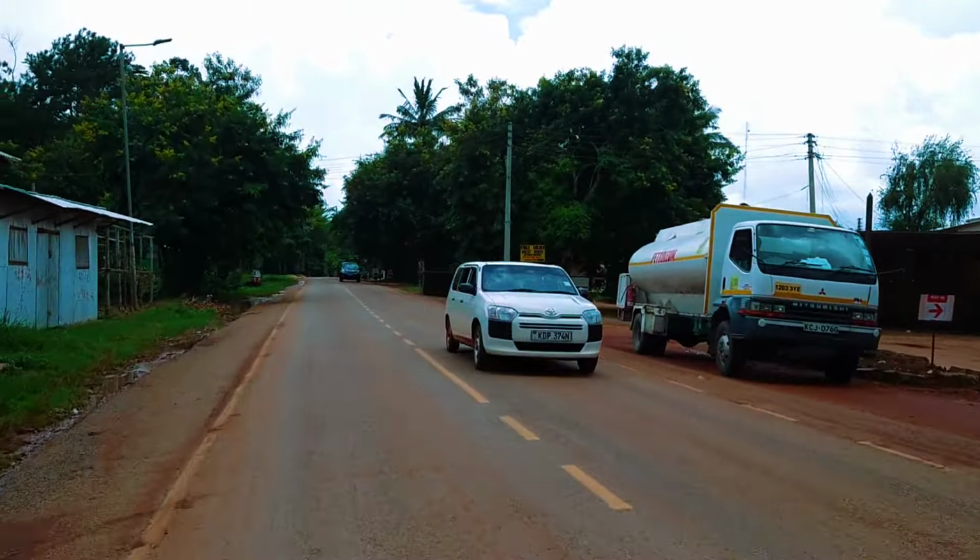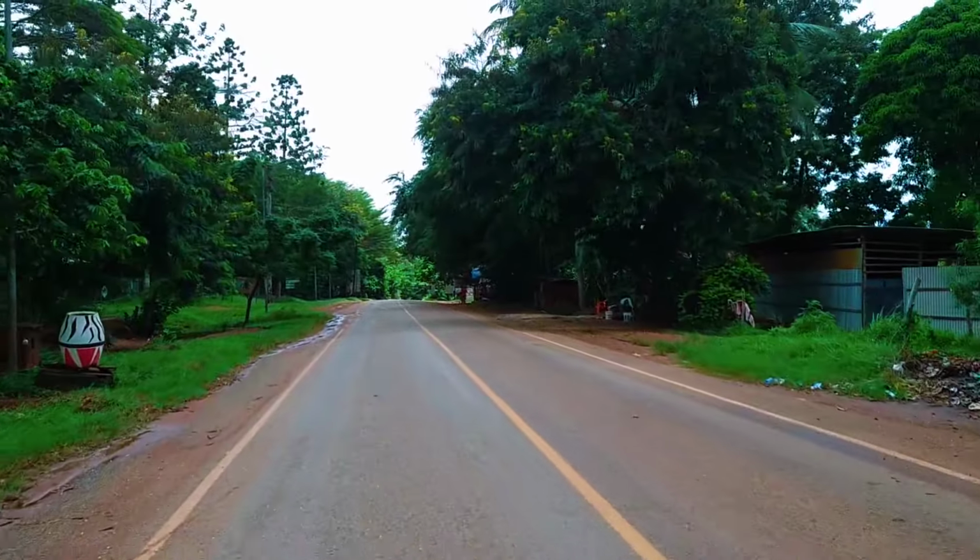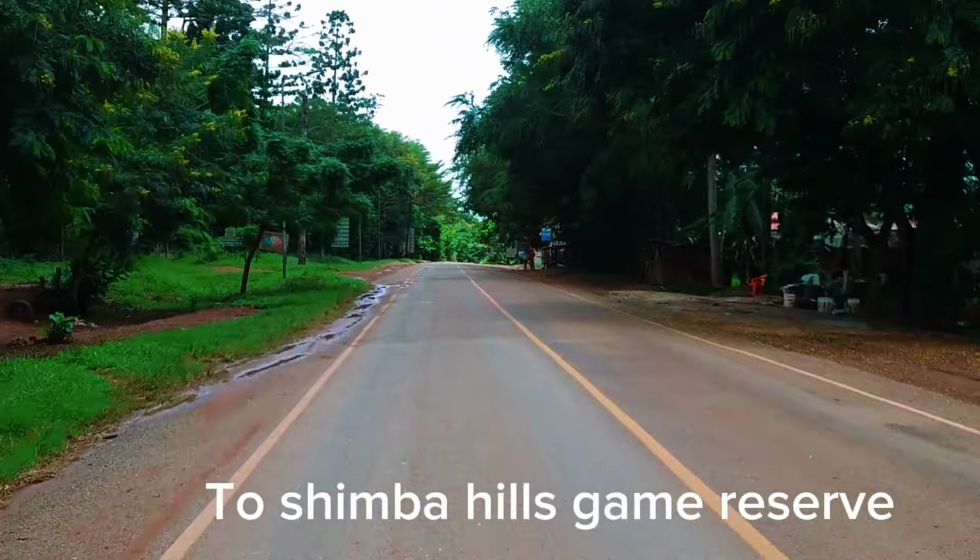Yeah, so this is KWALE in 2024, the capital of KWALE County. Yeah, so let's go.